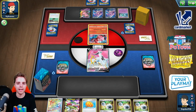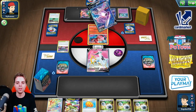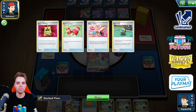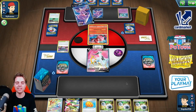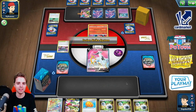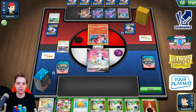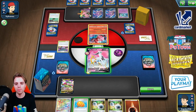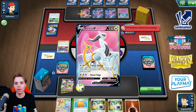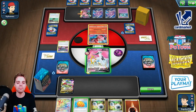The Mew player has everything. Rose Tower, which we were not able to utilize because our opening hand is like TCGO. TCGO shenanigans. Hasn't played. He has played down one tablet. That's good. One choice belt. I don't like to see that. That's already 240. He's probably gonna have everything, right? Double turbo, Flygon. Don't know where I put the big charm. Put it on the Arceus so we can slap 180. 180 is not enough, but we do have Zigzagoon to turn it into something at least.